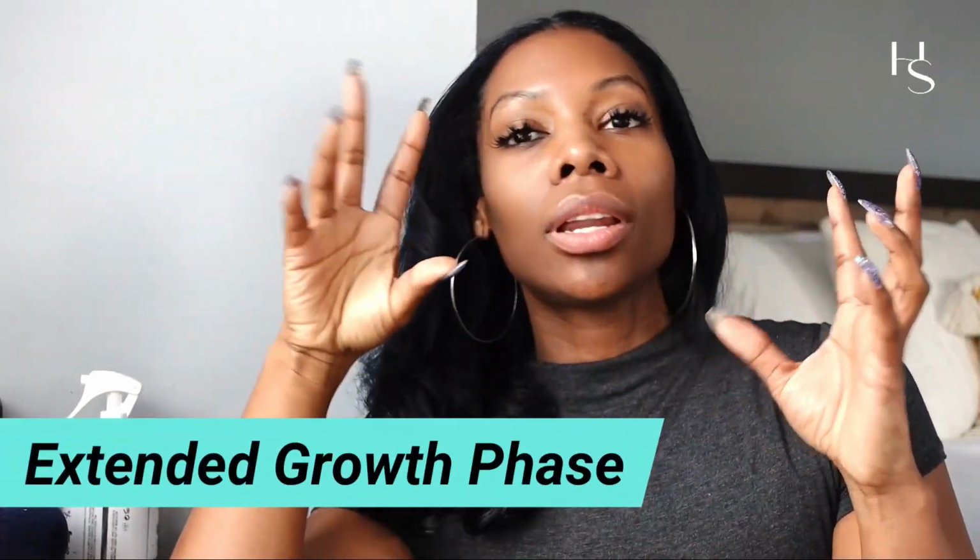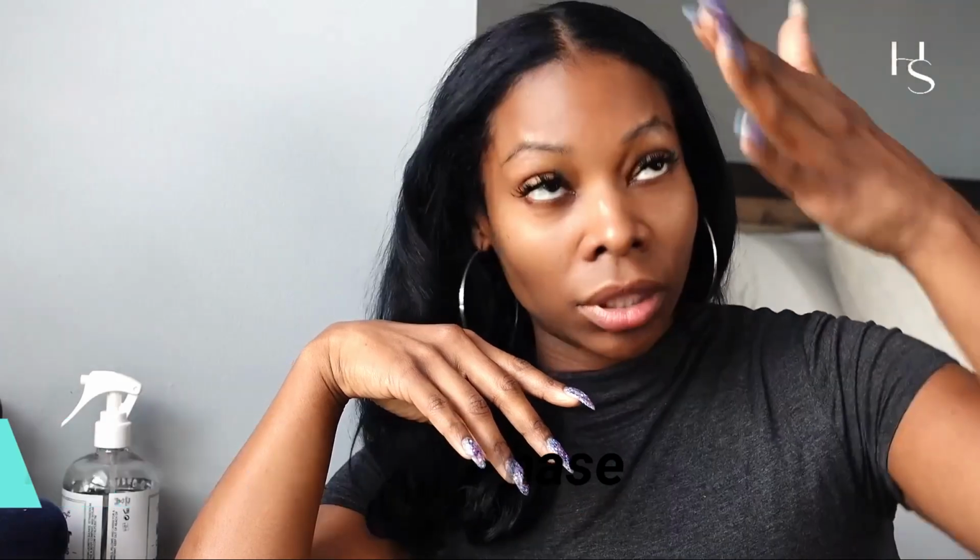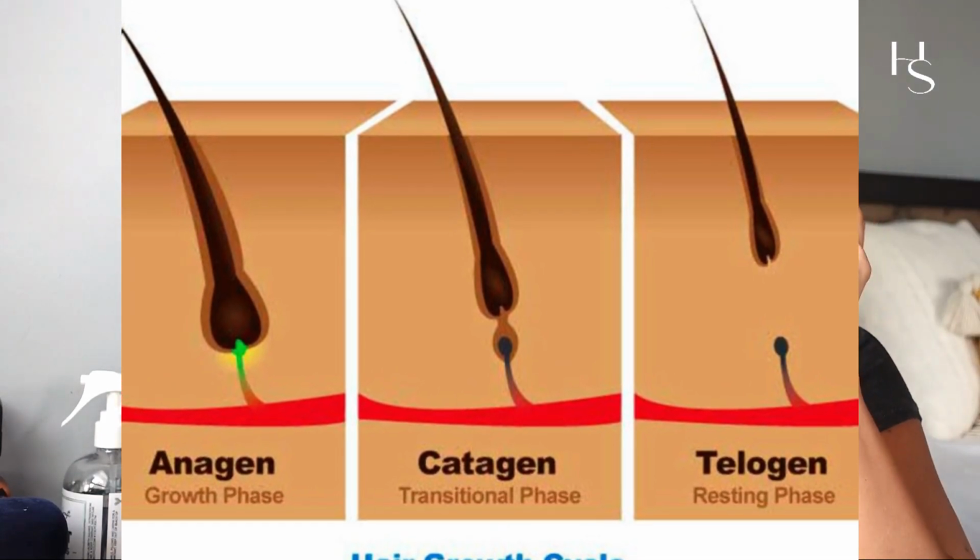Continue on. Next thing is, what do I tell you guys is the key to hair growth? It is not only activating the anagen hair growth phase, but elongating it. So in English, the anagen hair growth cycle or phase, part of the hair growth cycle, there's 3 phases in the hair growth cycle: anagen, catagen, and telogen.